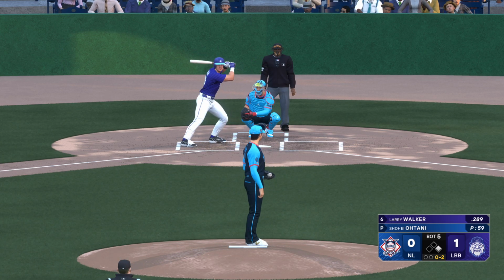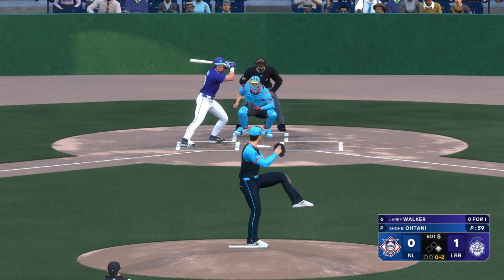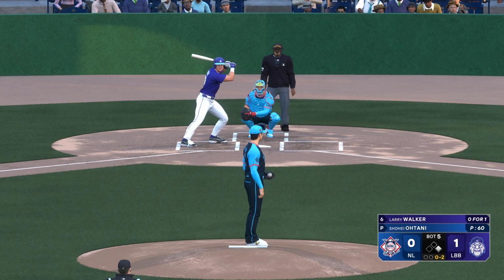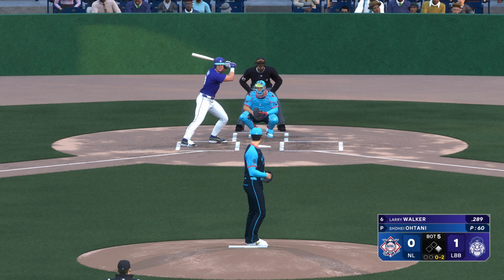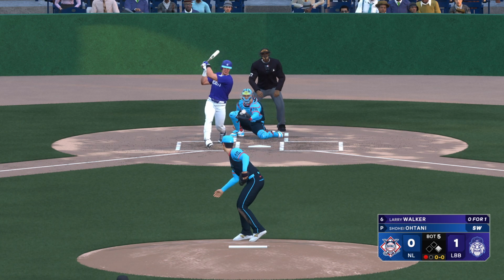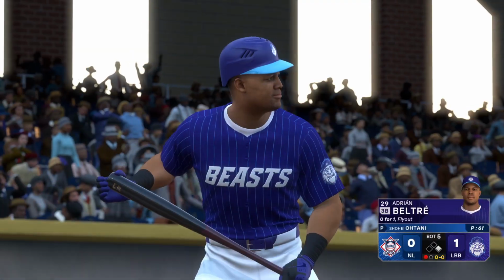Swing and a miss. Ortiz on at first. Nobody out. And a foul ball. He stays alive. Cut on and miss. Struck him out. Make it 7 strikeouts for him.